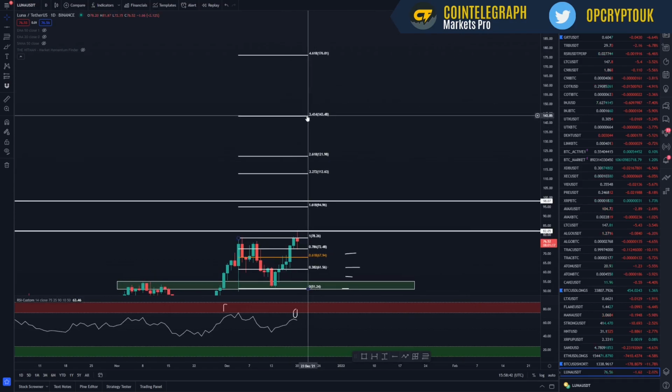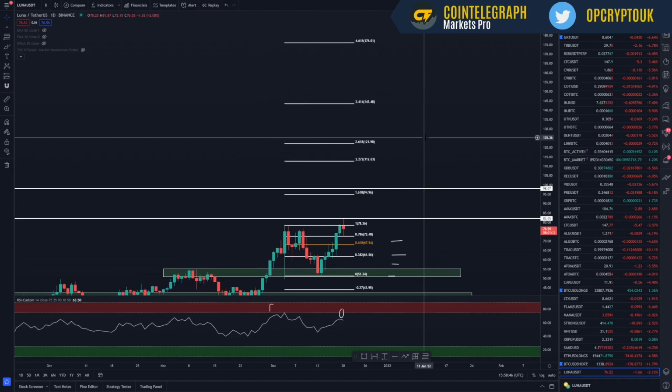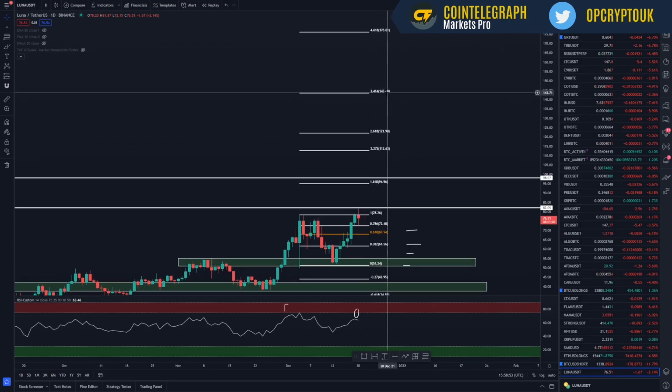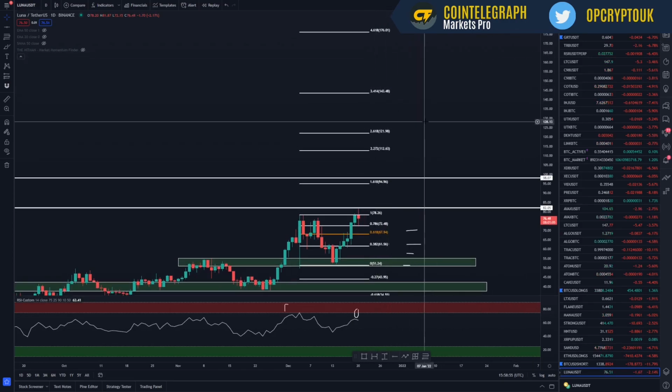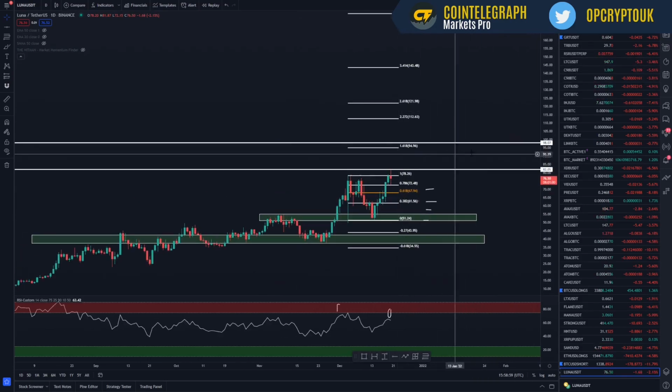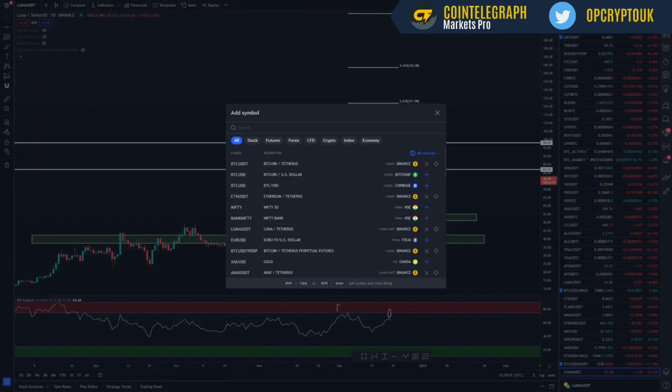The 3.414 is usually quite a good level to take profit. I've been using that for the last 3 or 4 years. Skimming profit off, potentially 20-30% of your bag, depends where you got in, but usually that 3.414 is that region where I always look to take profit. But I'm not going to look at anything else other than that. We'll take a quick look at the BTC pairing and then we'll wrap this video up.